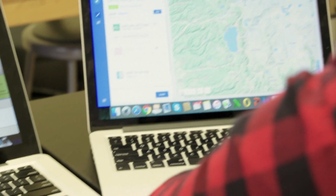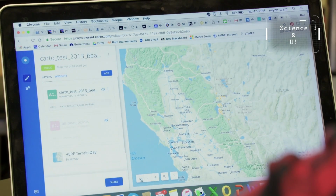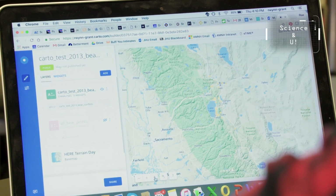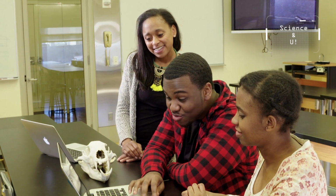"It's such a dry region that these bears are definitely looking for water. So this is our study system. Here's California. And then this is Lake Tahoe, that lake. And those orange dots are some of the 2013 bear locations, not all." Dr. Ray Wynn Grant is a conservation biologist at the American Museum of Natural History. Omari Romaine and Brielle Randall are high schoolers who've been doing research with her on conflict between humans and bears.